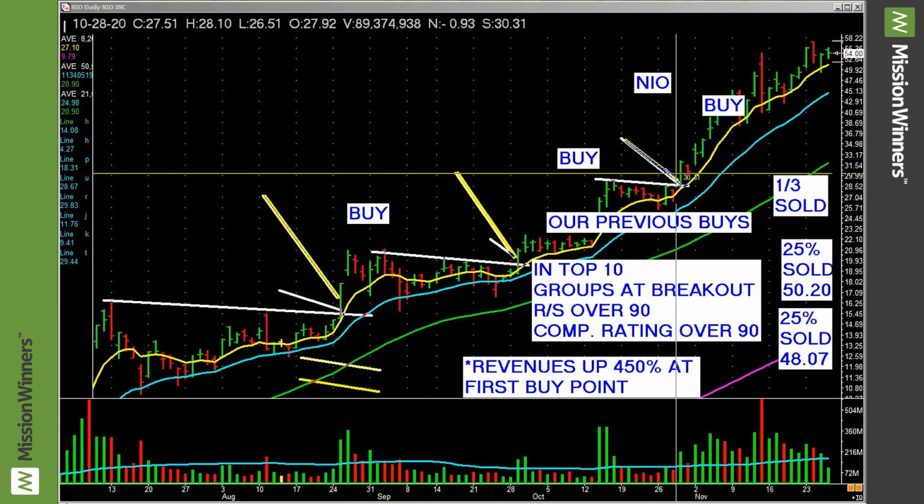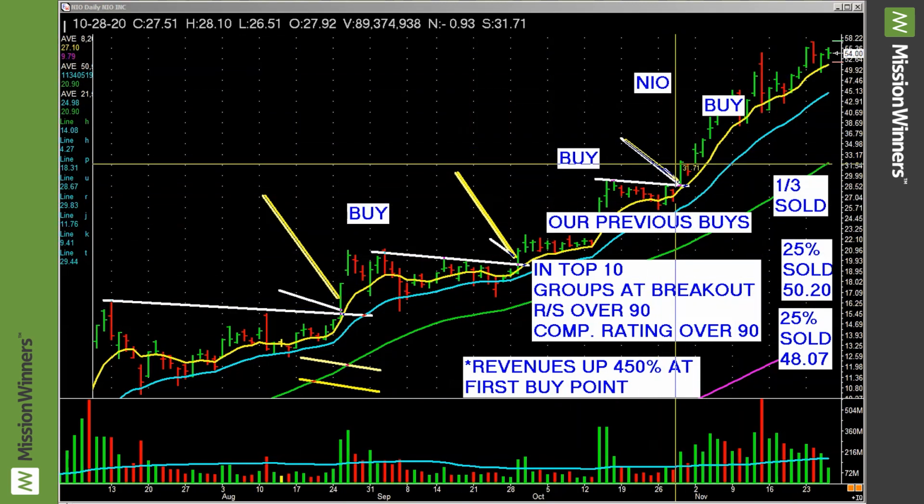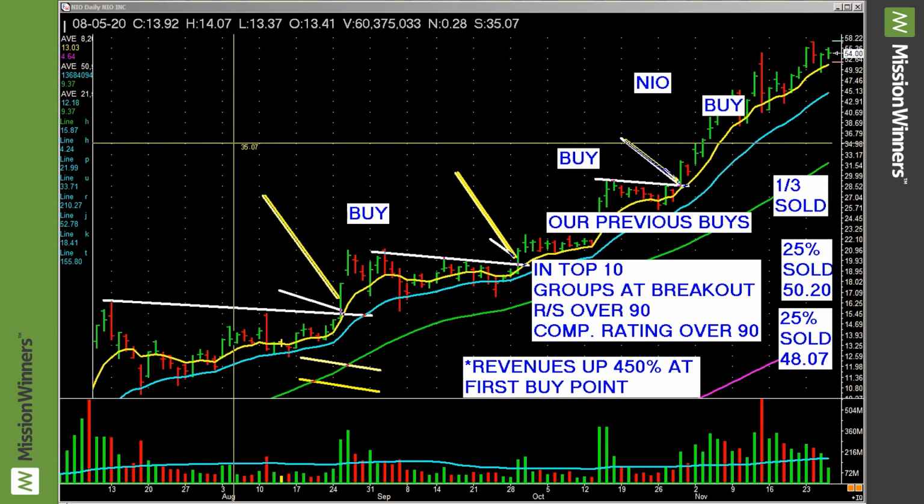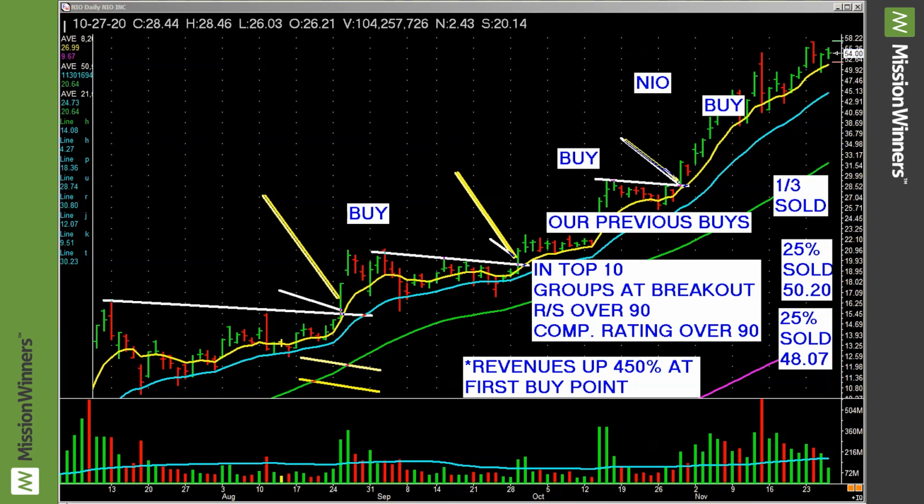Here, here, here, and still in it, still running it, okay? First buy down here, 15 to 16 bucks, and here it is at 54. I mean, folks, that's serious money. And it's in a leading group, but also revenues up 450%. Now, remember that. Great groups and or great earnings and or great sales.